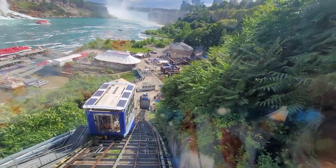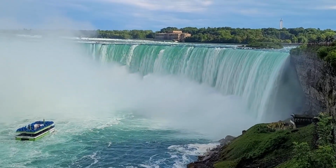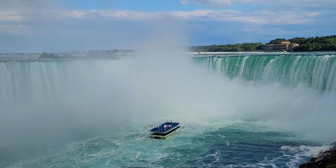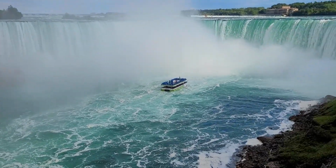You can see that is Horseshoe Falls. In this clip, in the right hand side corner, do you see that yellow colored raincoat? People are standing there, that is where we are going to go. And also behind the falls, that is Journey Behind the Falls.